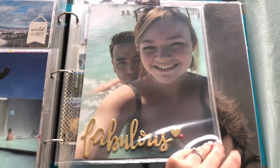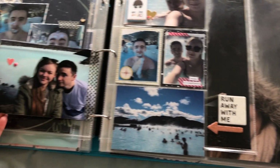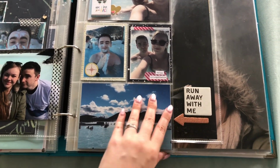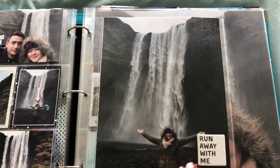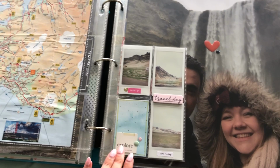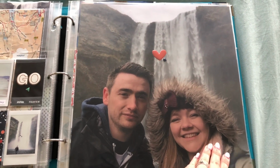An 8.5 by 11 photo of us at Blue Lagoon, and then a little layout of Will at the Blue Lagoon. There's a postcard with another picture of us on the back and more Blue Lagoon photos. And then we go into some waterfall photos. The waterfalls in Iceland were just amazing. More maps there, and then a little Instax pocket, which turned out really cute, and another 12 by 12 photo.